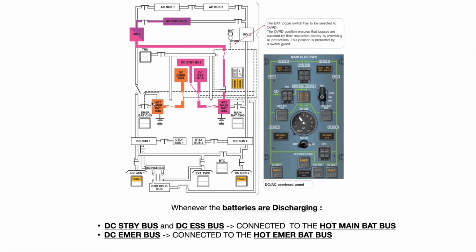So here the battery charge contactors are open. And we can see these two arrows on the overhead panel. These show that both the batteries are being used. So here, the hot emergency battery bus supplies to only one bus, which is the DC emergency bus. And the hot main battery bus is supplying to the DC standby bus, the DC essential bus, and is also supplying to the inverter one. Now this configuration is because the hot main battery bus has more rating and it can power more buses when being used.